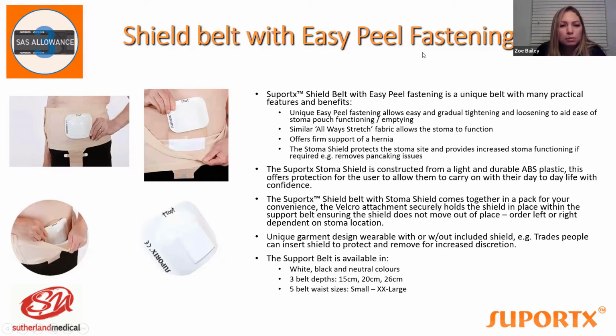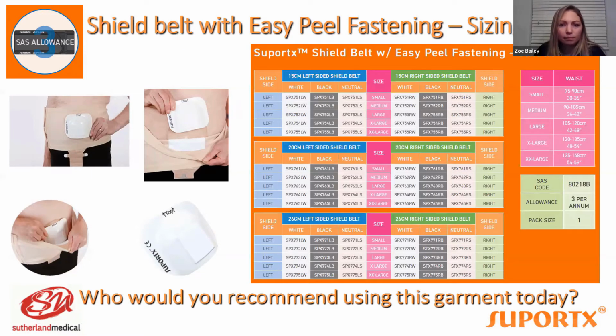So then if we just pop down and I'll show you some of the sizing, you will have all of this, it's in the brochure for you. What we've done with this belt is we have made it available whether you are a right-handed ostomy or a left-handed ostomy. It's available in 3 different depths, 15 centimetre, 20 and 26. We have been running since 2009 and we have found that these are the standard depths that most people need. They come in black, white or neutral, so they will blend under any clothing that they're wearing. And they're also available in a range of sizes from small to 2 extra large.